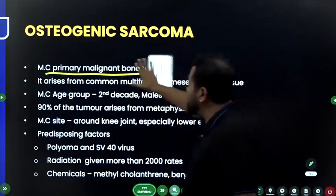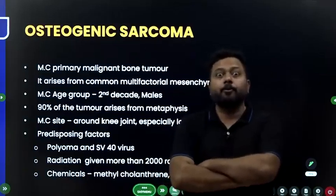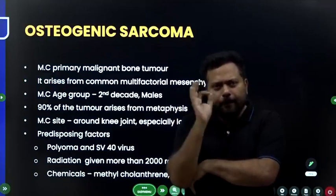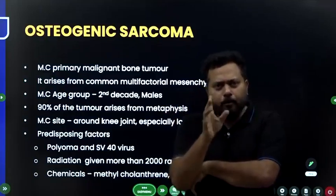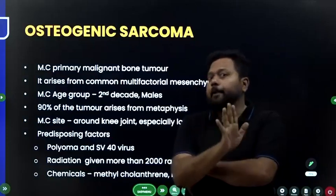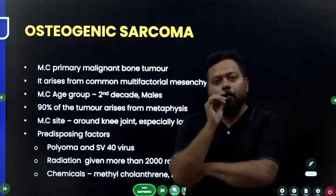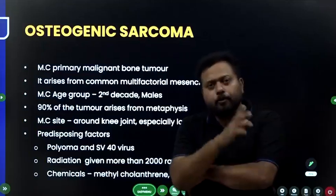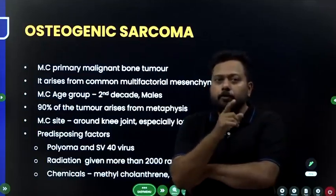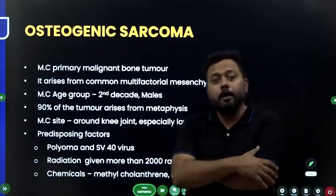See, dear friends, once again I repeat. If they ask a question, most common bone tumors, with no special prefix or suffix, if they ask an MCQ, the answer is secondaries. Secondaries are more common than primary. Okay, right. If they ask the most common primary benign bone tumor, the answer is exostosis or osteochondroma. If they ask the most common primary malignant bone tumor, osteogenic sarcoma.